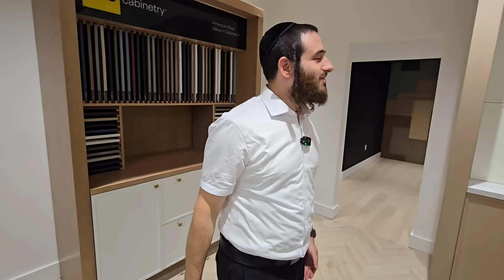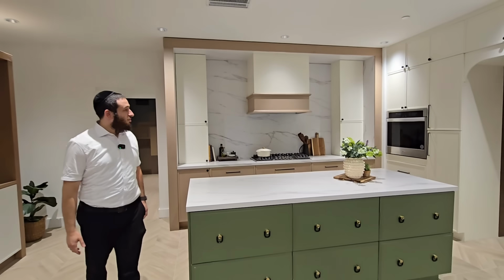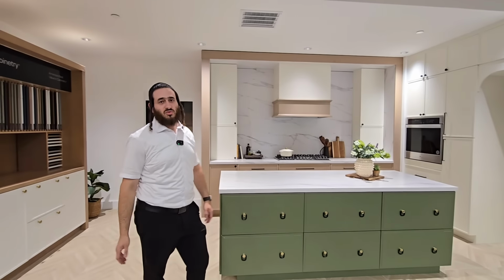Listen, this is what we do. It's a lot of fun. We get to play, we get to come up with things. Just to show you how these cabinet doors come together in a beautiful, nice kitchen.